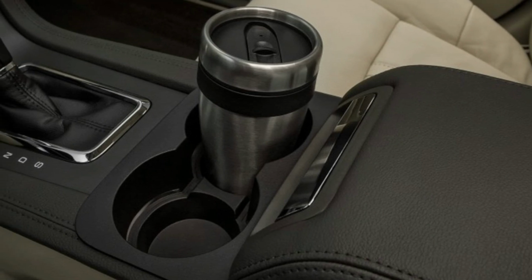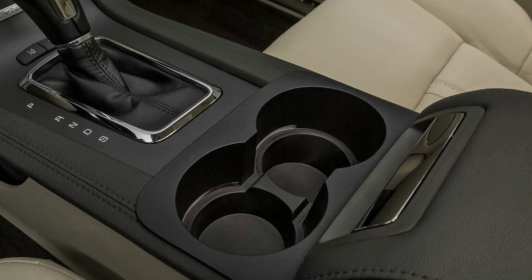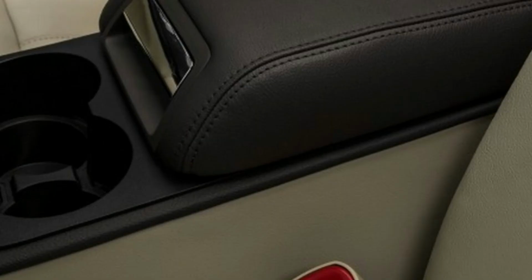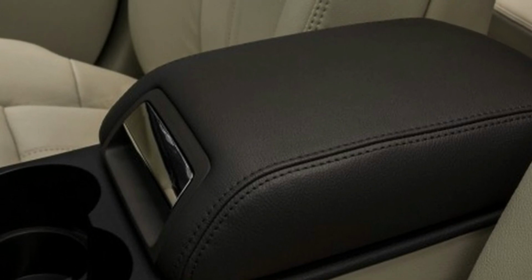Technology. We like the Sync 3 infotainment system that features a large touchscreen and an easy-to-use interface. Apple CarPlay and Android Auto enable you to incorporate many of the apps on your smartphone right into the in-dash display screen.